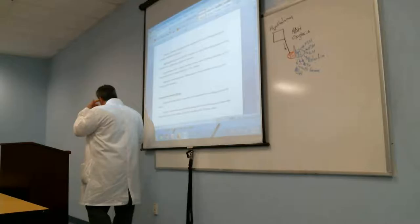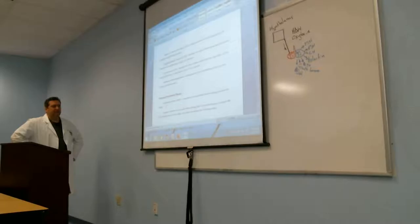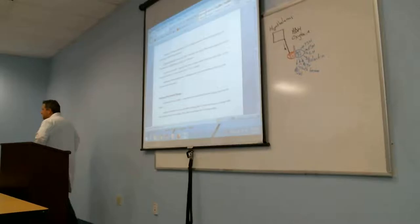Notice I've included here the growth periods, 0 to 2, 4 to 7, and puberty. That's when people grow the most. 0 to 2, 4 to 7, and puberty.